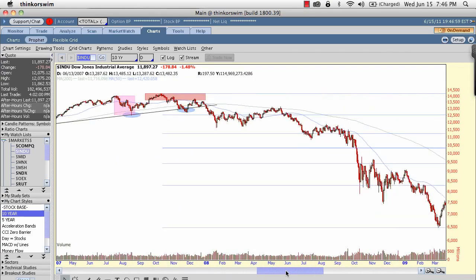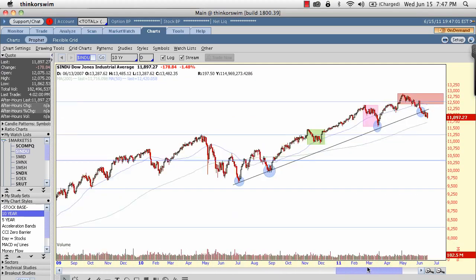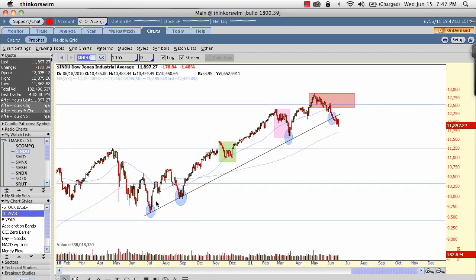Now we fast forward all the way forward and we have virtually the same type of thing going on. Again, long trend. Finally, a break of this trend line, possibly brief, and then it's going to come back up and make a bullish trap play, or at least that's my opinion on it, back up near 12,500.